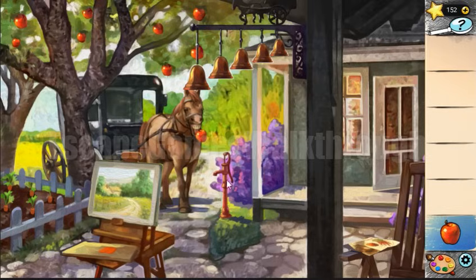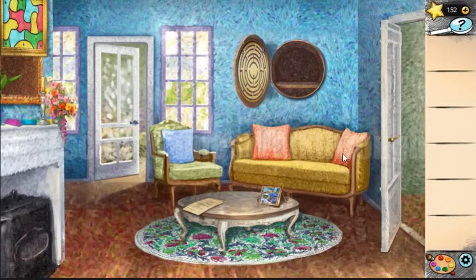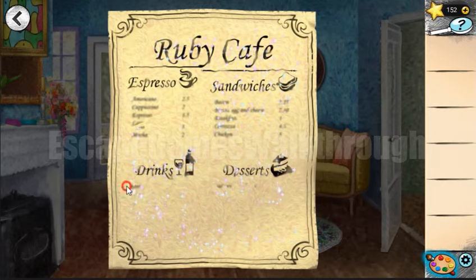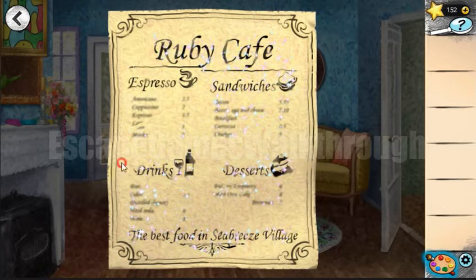with carrot and apple. And now we need to take a ride, so we need to tell the correct location where we need to ride. And the hint for this is on these 2 papers, on this painting and on this menu. It's not finished yet, but we have paint, so we can paint it and complete. And here's all the information we need.